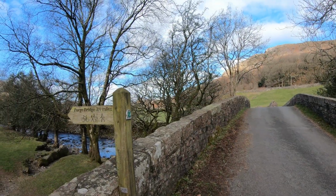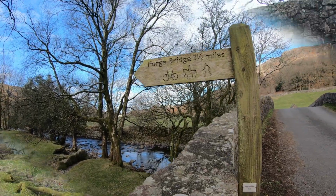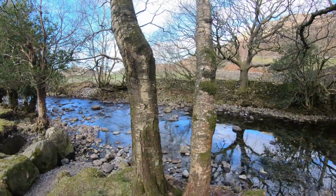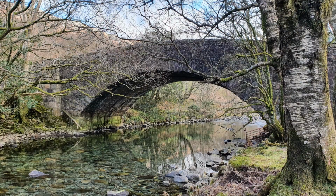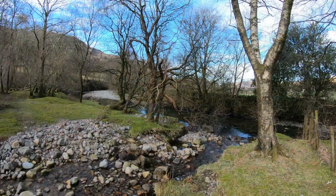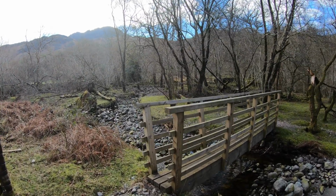Coming off the road now, and yeah, so all of these signs for Forge Bridge, but we won't go in that far. Just gone through the gate. Nice clear water. I'll take a few photos. Through the second gate. They're being nice to me. There's a little footbridge rather than having to scramble over potentially slippy rocks and falling into brooks, etc.